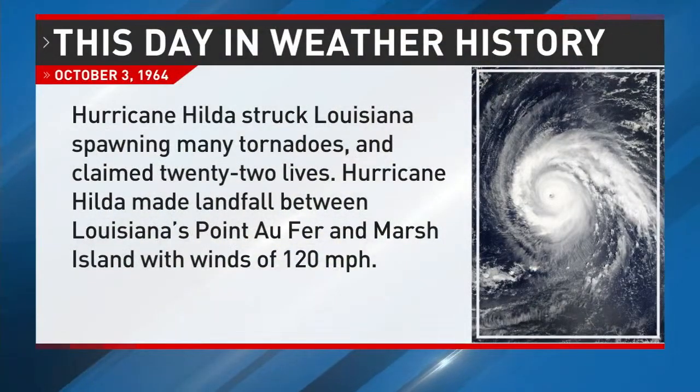Now let's take a look back on this day in weather history. On October 3rd, 1964, Hurricane Hilda hit Louisiana, spawning many tornadoes and claiming the lives of 22 people. The wind was so powerful, it blew a 40,000-gallon tank down, killing 8 and injuring 6. We'll be right back.